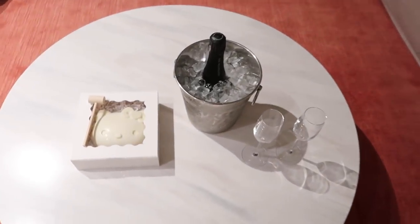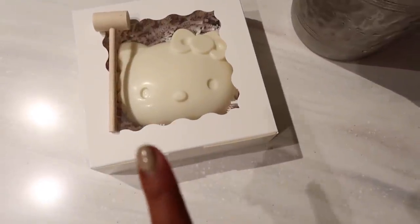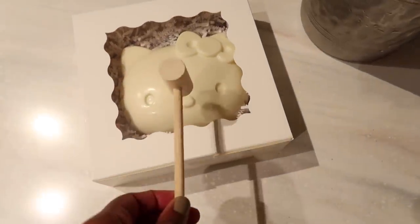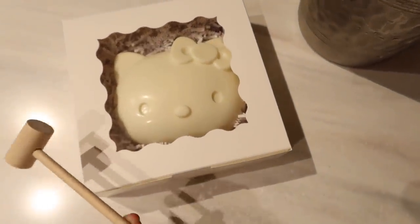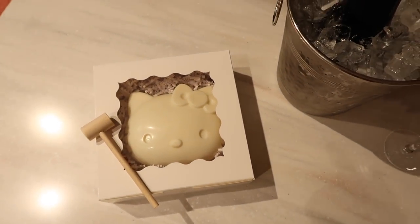They sent me a beautiful card that says, welcome to South Beach. We are so happy to have you with us. Wishing you an amazing stay. And look what they brought. OMG. So they have a Hello Kitty white chocolate cake, and I take this little mallet and break it open and inside is all different kinds of treats. When I pulled up to the hotel, they have Hello Kitty statues right in front of the W, which is cool.